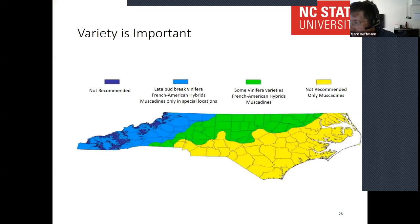Varieties are very important, and the location is very important too. So you cannot grow every variety everywhere in North Carolina. We have a very diverse climate, as everybody knows, in North Carolina. And we have several regions where we don't recommend to grow grapes at all because it's too cold. But then we have most of the regions in North Carolina, where we can grow some sort of grapes.